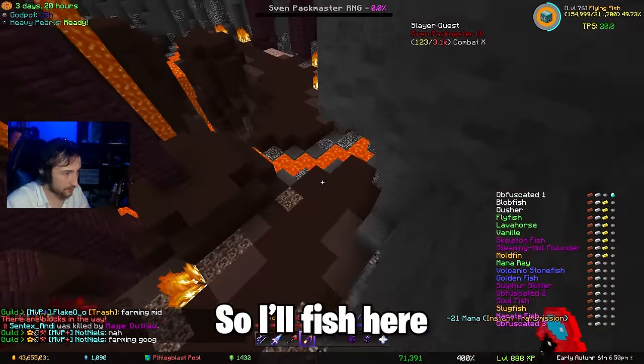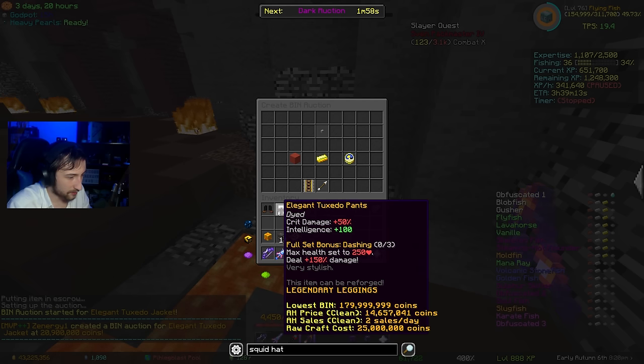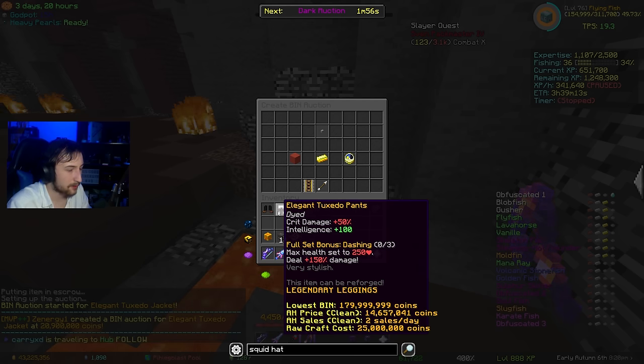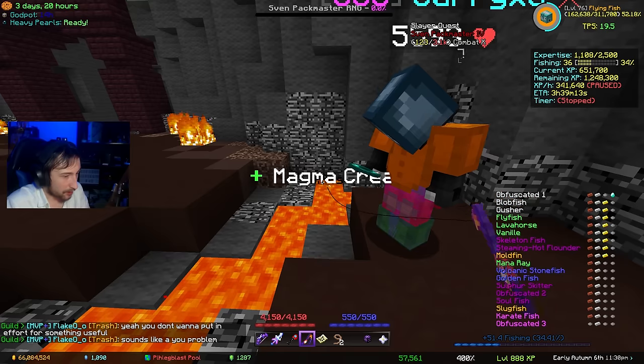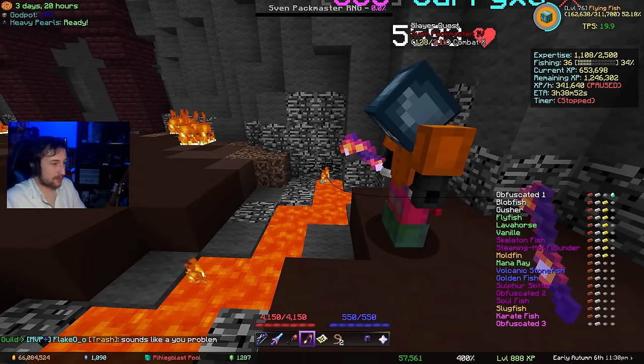Where's the guy? Here, swordfish here. I'm selling these tuxedo pants. Apparently, elegant tuxedo pants, lowest bin, 179 mil. Yeah, I don't think so. Yo, fishing 50 while looking for Fleblegast.